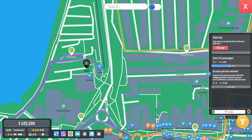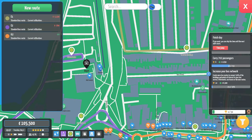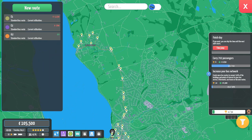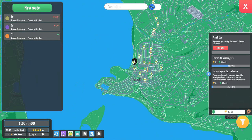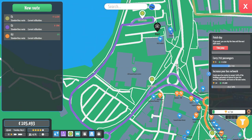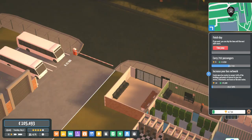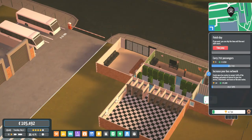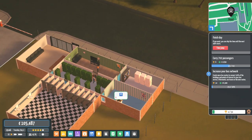The first new route, if I get my map up, is the new 62 bus, which goes up to Lympstone, just up here. And then we've got the E2, which is a little shuttle bus that runs from the high street to the railway station and back with the Citaros. I'm also doing some research at the moment for the buses.